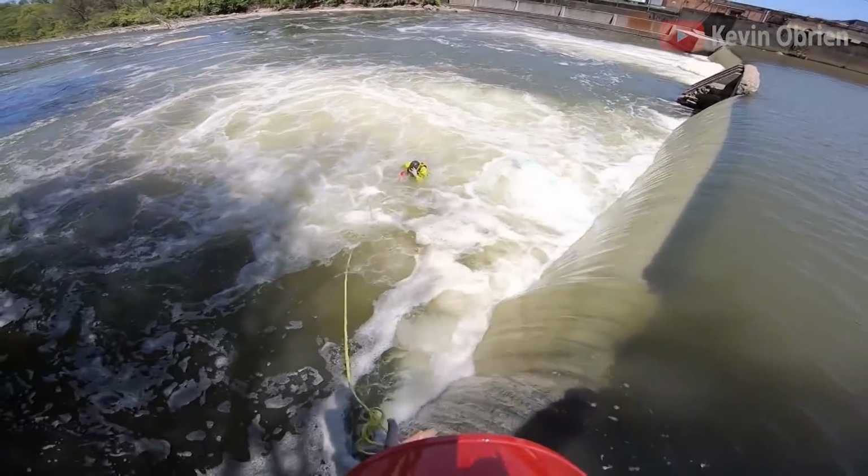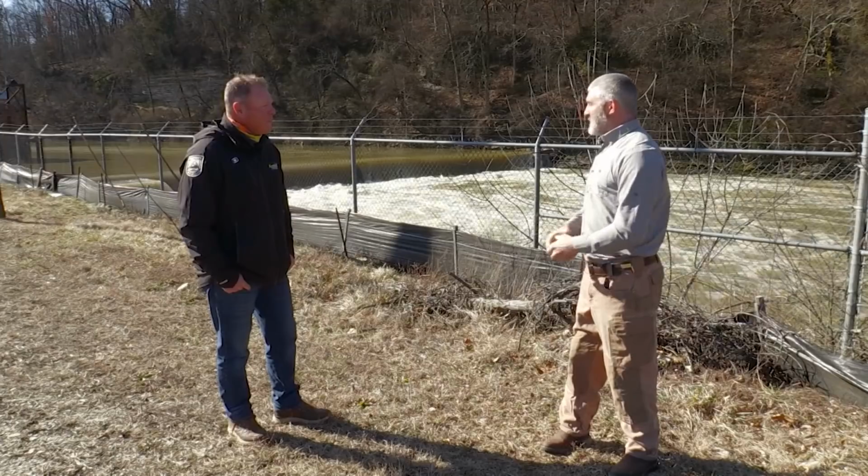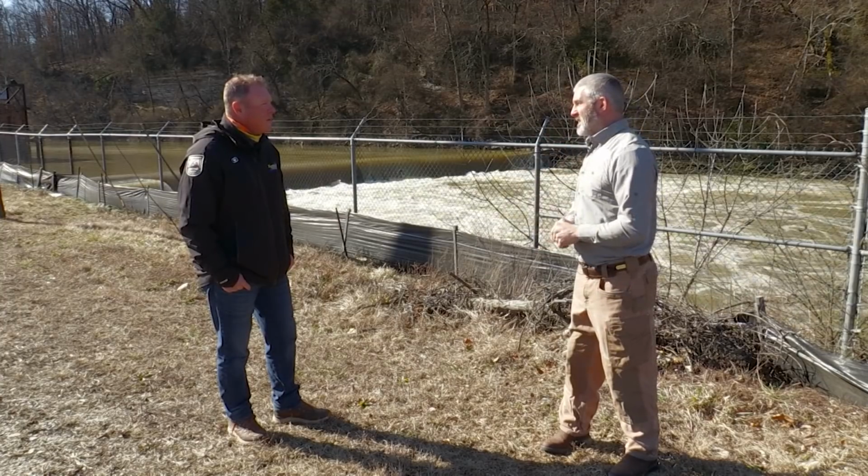A life jacket may not even help you. The water is so strong wanting to push you down, the life jacket's not going to be buoyant enough to keep you up. As we see popularity in kayaking increasing, that's one of the reasons we get more concerned about these dams, because newer paddlers are not as educated to the dangers out there.